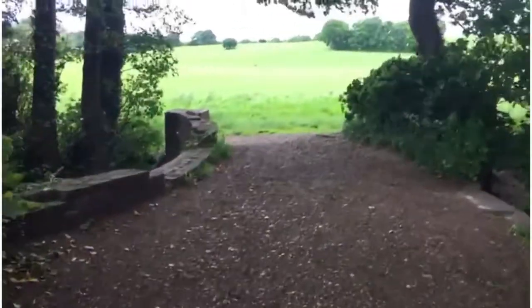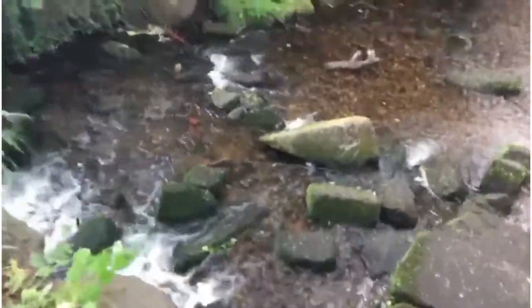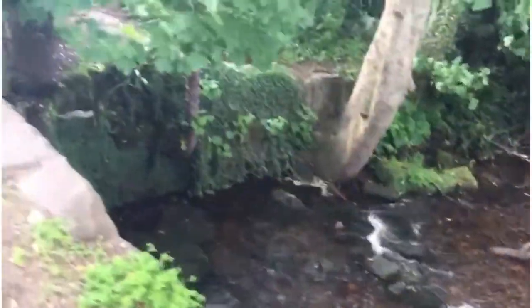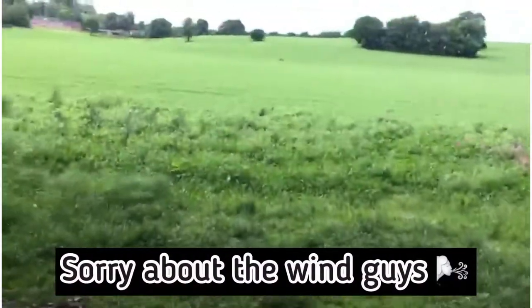So guys, we're going to take a walk over the bridge now. Looking down there is where we just were, the beautiful waterfall. And also it runs through this way as well. Yeah, it's amazing to still see the old bridge.